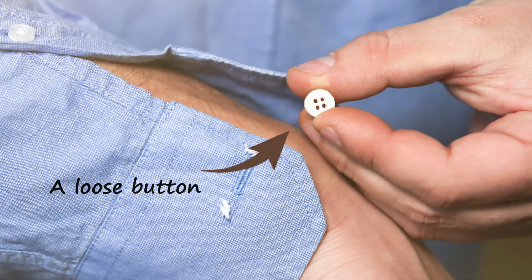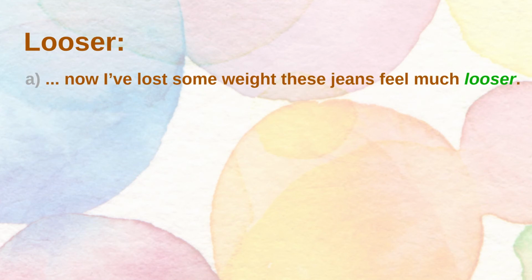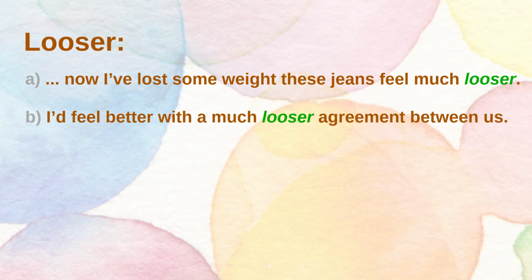So again, some examples. Firstly, with looser. Now this is the word which mistakenly gets used in place of loser very often. But again, it has nothing to do with losing. Now that I've lost some weight, these jeans feel much looser. I'd feel better with a much looser agreement between us.